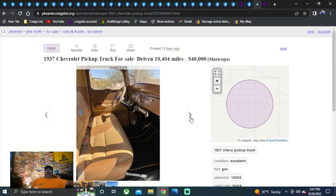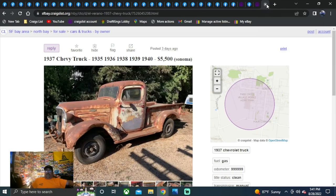But it leads us up to my pick of the day. And that's the one I always say that sometimes you can't get there fast enough. Well, you can't get there fast enough on this one. San Francisco Bay Area on Craigslist, 1937 Chevy truck. And then he's got it 35, 36, 38. Skip 37 because this is a 37. Just out there for the numbers, them guys looking for these years of the trucks. They're all somewhat similar. 3 days ago, $5,500.